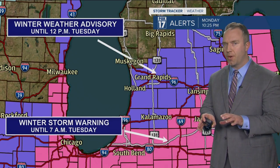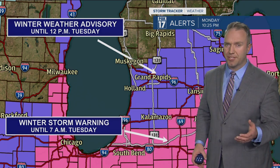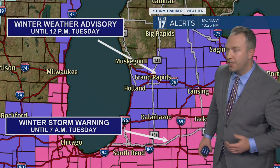It will start to lighten up, though, around 3, 4 in the morning. By the time you're getting up, say 6, 7, 8 in the morning, yes, still some light snow, but it will be accumulating at a very light rate at that point in time.